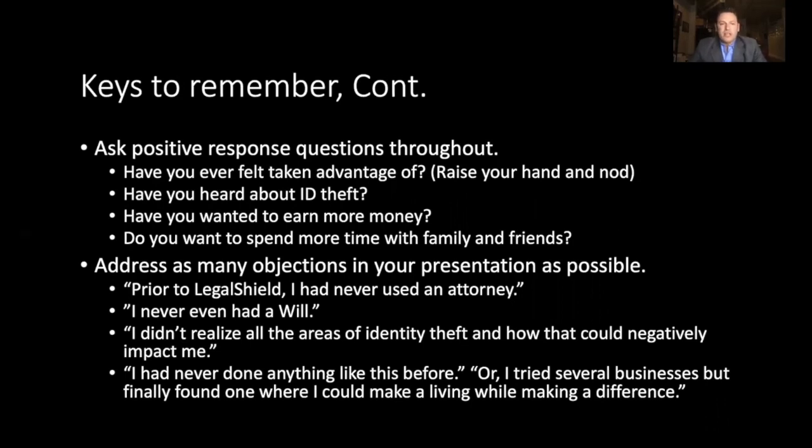Another yes question. Have you ever in your life wanted to earn more money? Yes. At one point in everybody's life, nobody has ever said, no, I do not want to earn more money. I have wealthy friends, and when we sit around, what do you think they talk about? How to make more money. Those are the conversations. So these are all yes questions.